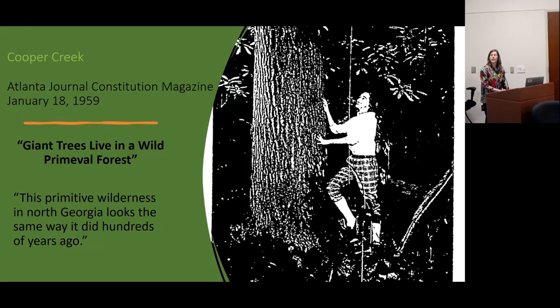its old growth characteristics. This article by the AJC magazine demonstrates this emphasis. The January 1959 article was called "Giant Trees Live in a Wild Primeval Forest," and describes Cooper Creek as appearing to be the last primeval forest in the Georgia mountains.